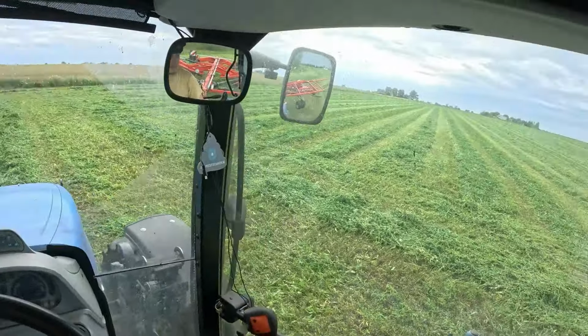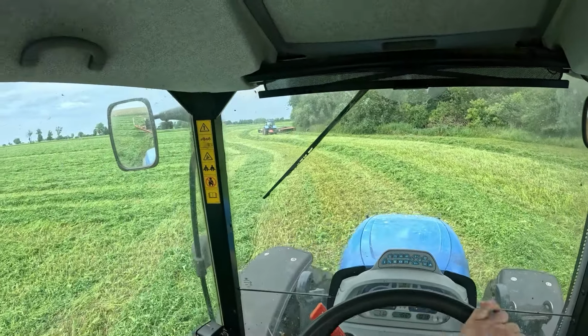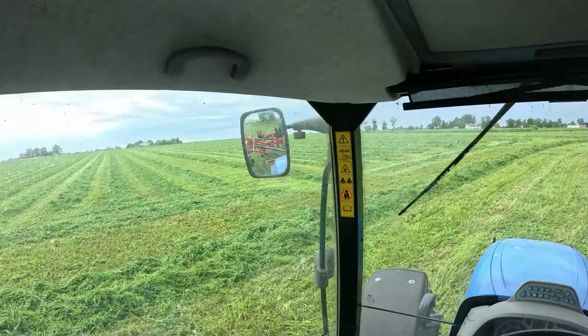And yeah, it's just two fields, because you will have nice weather only tomorrow.